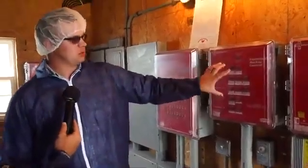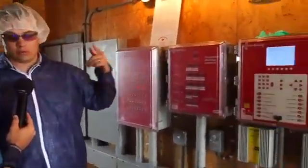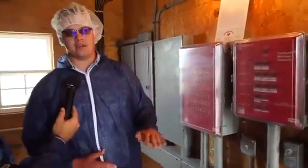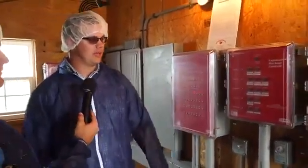And then the last board that you're looking at, if something catastrophic happened, if we got hit by lightning or something like that, what this does is ensure what we were talking about earlier, that we're pulling fresh air into the chicken house, even if everything goes bad. And this is the expanded backup control panel.